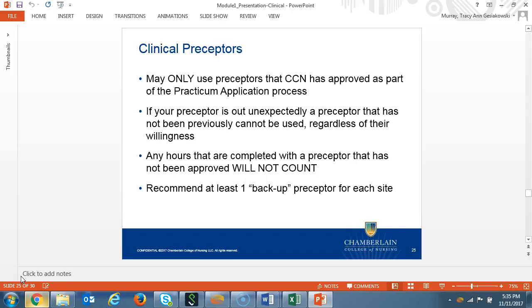So it's advisable that you have at least one backup preceptor documented with Chamberlain and approved for each clinical practicum in case your first preceptor becomes ill or is out unexpectedly.